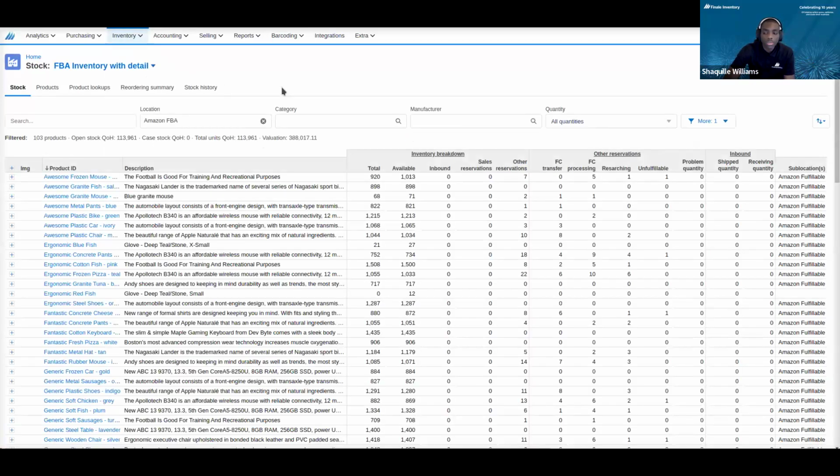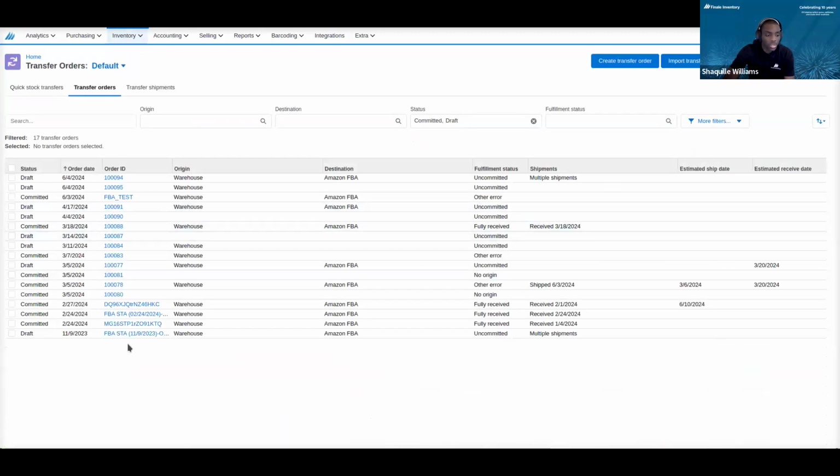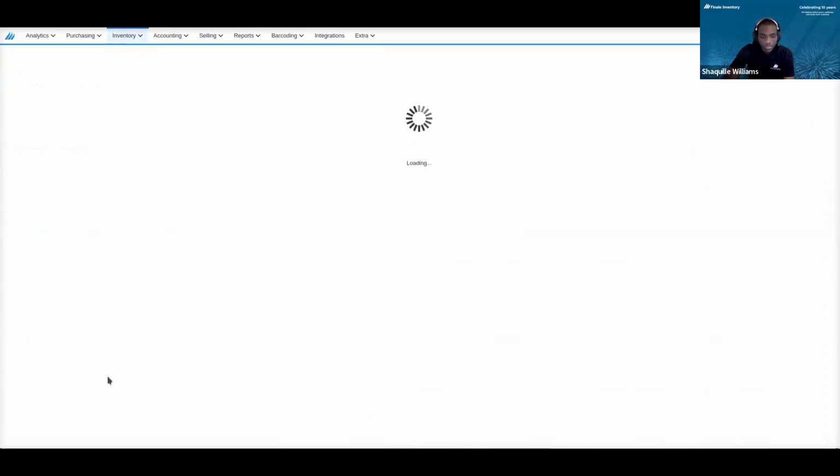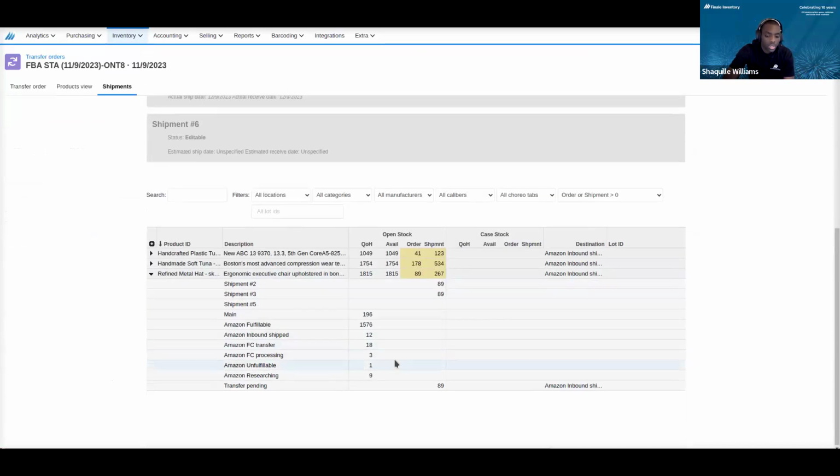Let's talk about what happens after that, right? So now we've moved inventory from one location within our warehouse to another location. Now I want to see what happens when Amazon pulls the inventory from that location and moves it to these other shipment locations. Let's tell that story a little bit, and we'll use an existing example to tell it. So we're going to go to our transfer orders again, and we're going to look at an existing one that I've created here. And we're going to use this to demonstrate the stock movement as it goes from one location to another. So this is an easy example to understand.